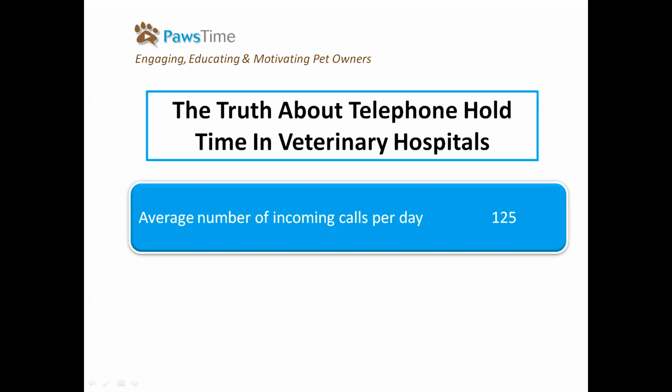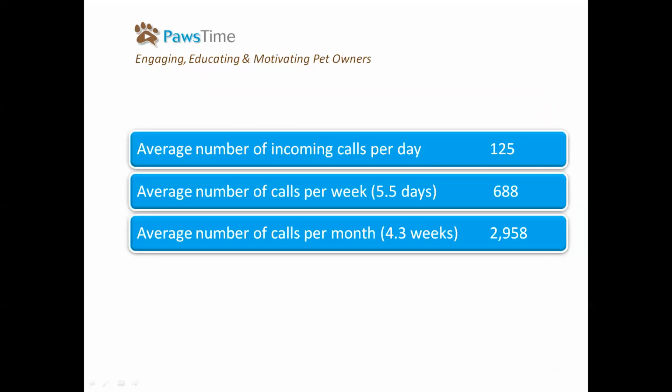Hospital managers, including those that utilize online appointment and prescription refill requests, texting, emailing, and mobile apps, reported that despite having these tools in place, by far the primary way that pet owners communicated with the hospital was via the telephone. So we did the math, and the numbers are a little eye-opening. On average, hospitals receive 125 incoming calls each day for a total of almost 3,000 calls per month.